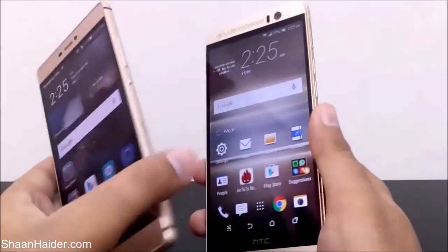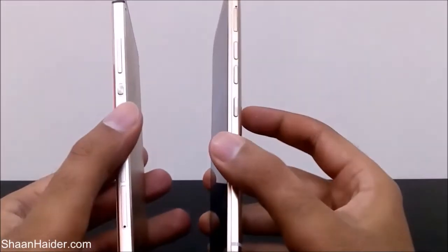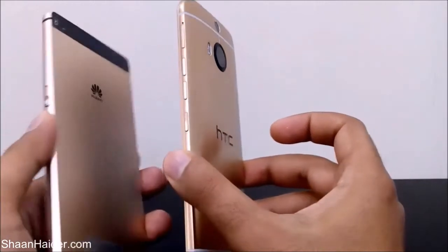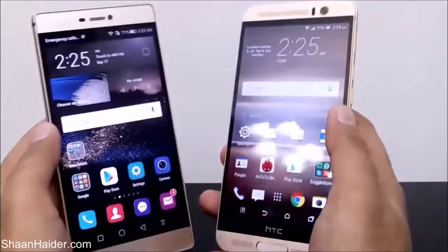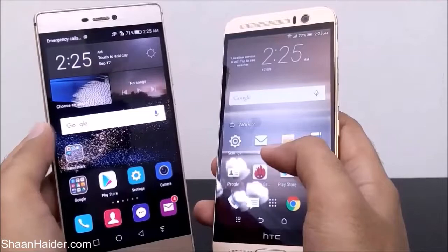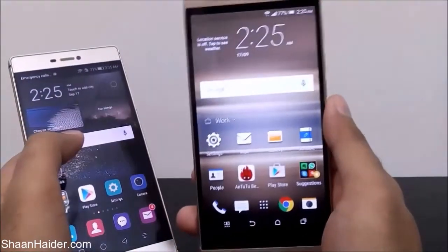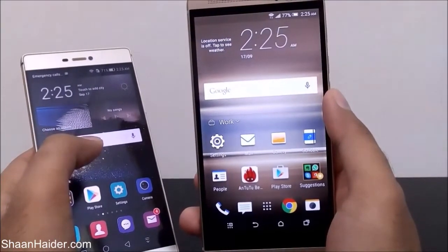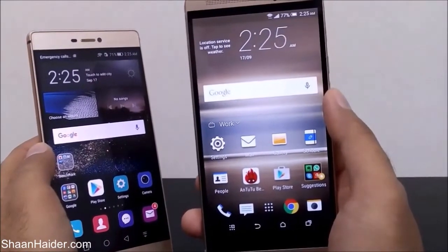And since we are talking about buying the devices, another difference is in the version in which these two devices come. Our Huawei P8 is having two different versions. One is having 16 GB of internal storage, and another one is having 64 GB. The one we got here is having 64 GB internal storage. For our HTC One M9 Plus, there is just one version available, and that's having 32 GB of internal storage. So you're not having multiple options. So you have to go with only this version.